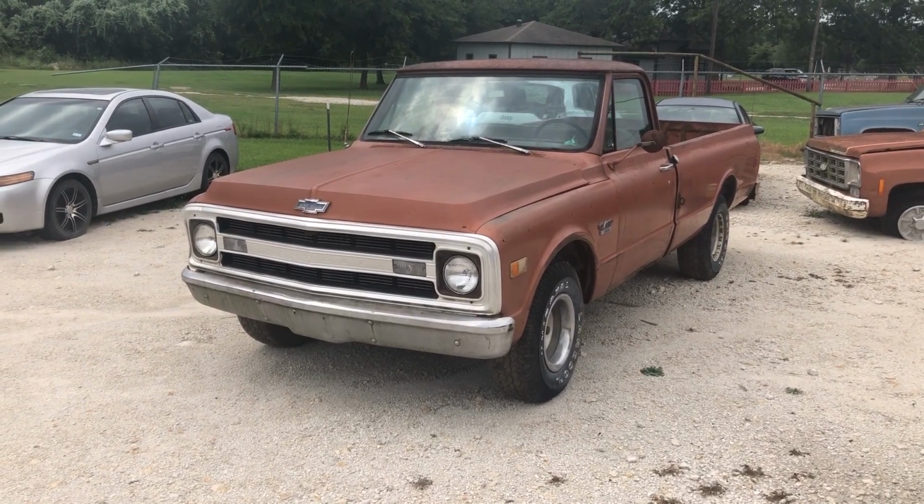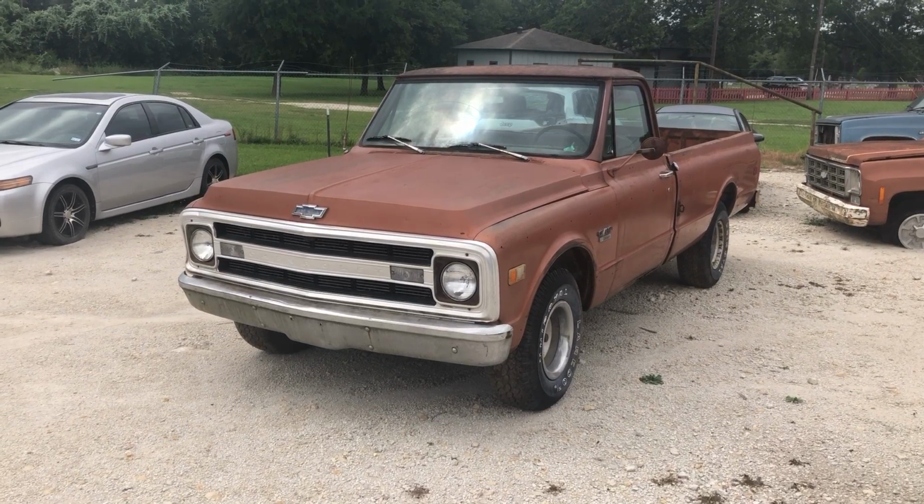I wanted to introduce you guys to a new project that we're gonna be working on. It's a 1970 Chevy C10 pickup. I hope you enjoy it.